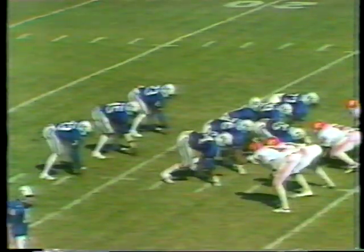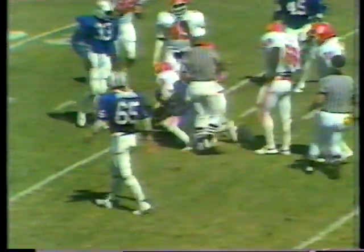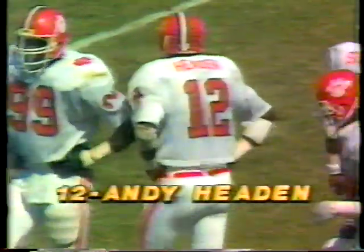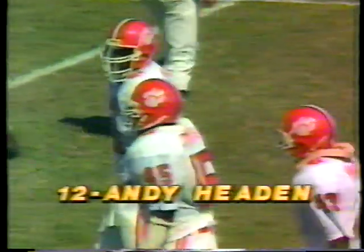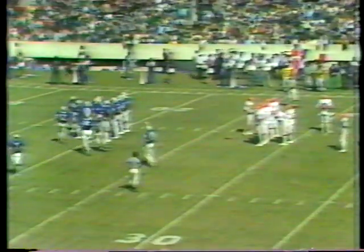Kentucky continuing to go with the full house backfield and the running quarterback, Terry Henry, operating the attack. On the option, chased from behind and dropped by Andy Hedden. 230-pound defensive end Andy Hedden out of Liberty, North Carolina, was coming all the way. And with the reverse pivot that Henry used coming out of there, Hedden had time to catch up with him. Andy Hedden, an ex-quarterback here at Clemson, showed how well he can run. He came from the backside and chased the play down.